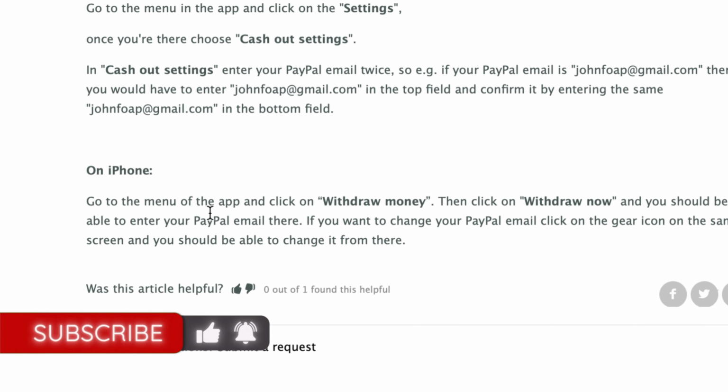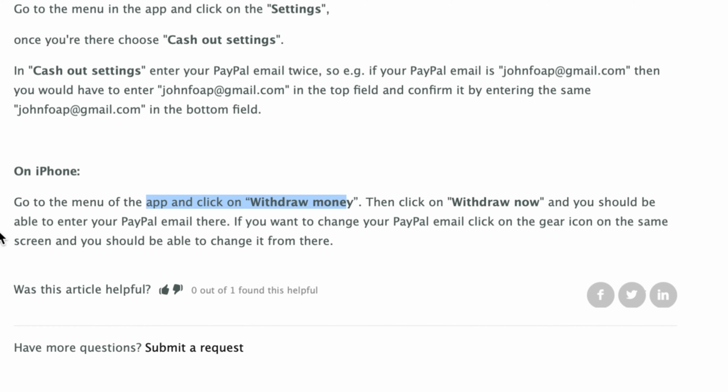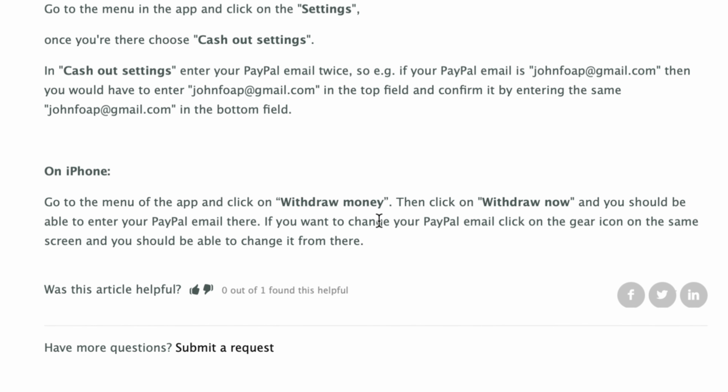And on iPhone, go to the menu of the app and click on withdraw money, then click on withdraw now, and you should be able to enter your PayPal email there, and that's how you're going to withdraw money, guys.